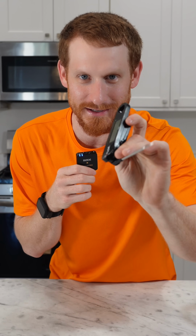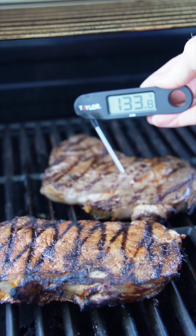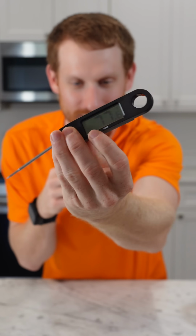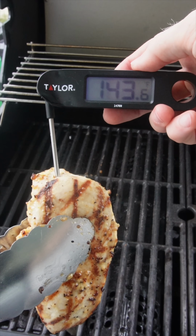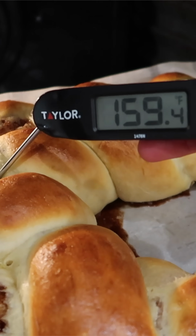And last but not least is an instant read thermometer. I've made tons of steaks and chicken and any other meat in my kitchen, but I still can't guess the temperature of it by just touching it. And that's where this thermometer comes in and gives me an exact reading whenever I need to know. You can check the temperature of fried food or even bread to make sure that it's done. Unless you're basically psychic, this is the best way to get consistent results every time.